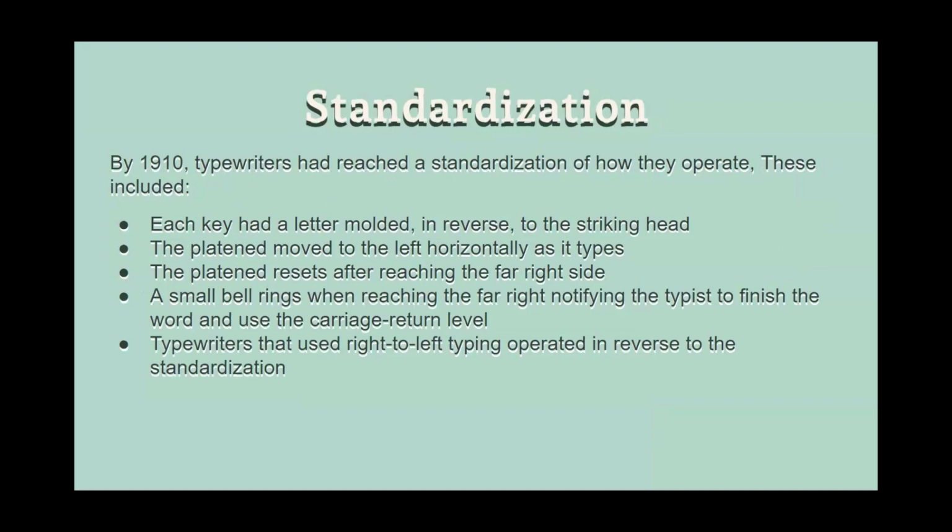Standardization. By 1910, typewriters had reached a standardization of how they operate. This included each key having a letter molded in reverse on the striking head. The platen moved to the left horizontally as it types. That platen resets after reaching the far right side. A small bell rings when reaching the far right, notifying the typist to finish the word and use the carriage return lever. And typewriters that use right to left typing operated in reverse to the standardization.